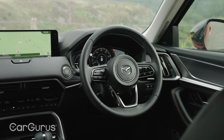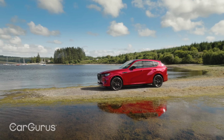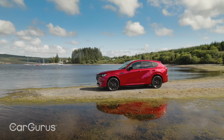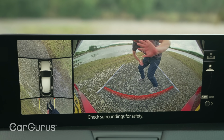Your forward visibility is fantastic thanks to slim windscreen pillars and a low-set dashboard, so it's easy to see where the nose of the car ends. Your rear visibility isn't so great because the thick rear pillars do hamper your view, but all models come with all-round parking sensors and a reversing camera as standard. In fact, standard equipment is a big area of strength generally with the CX-60.